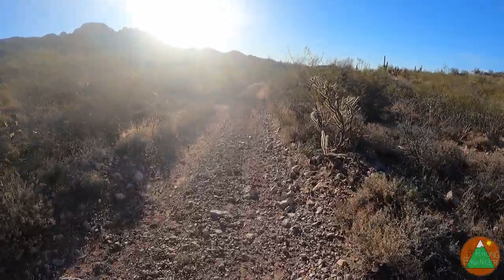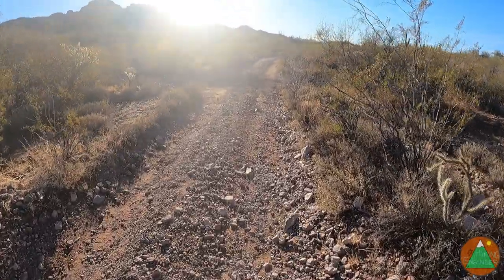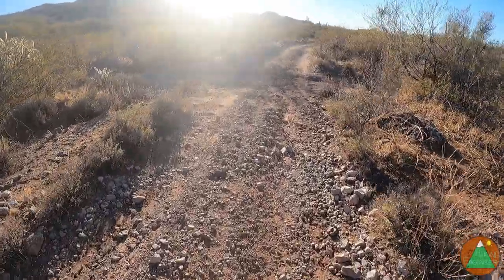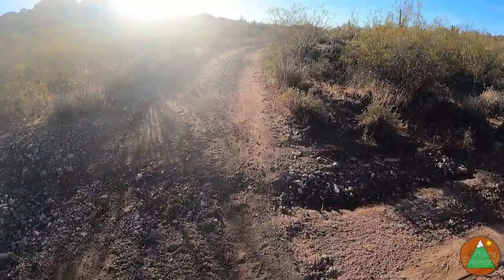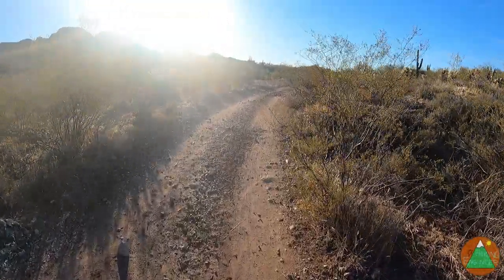Just wanted to bag a little peak, and then I'm going to go do another little peak near Anthem on the way back, and then run some errands and stuff. So, yeah, there are some footprints here, so I guess that's a good sign.